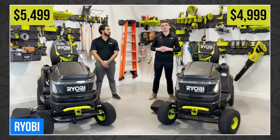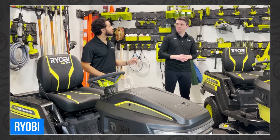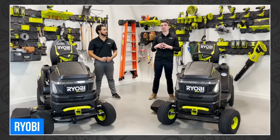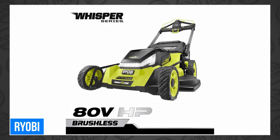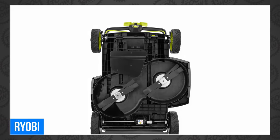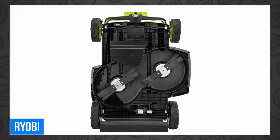But let's say you don't have 2 acres to tackle, and you'd rather walk, but you don't want to walk too much, but you still want to spend $2,000. Oh yeah, you got me. That's exactly what I want to do. Wait, really? No. Ryobi also revealed the 80-volt HP Brushless Whisper Series 30-inch cross-cut self-propelled mower. Now, that last part seems redundant because there's no way you're pushing a 30-inch wide mower all by yourself.